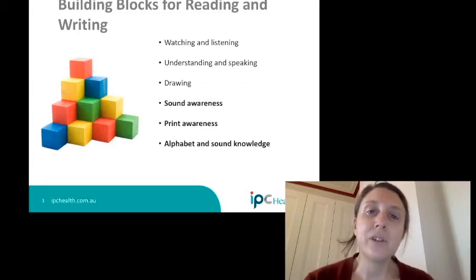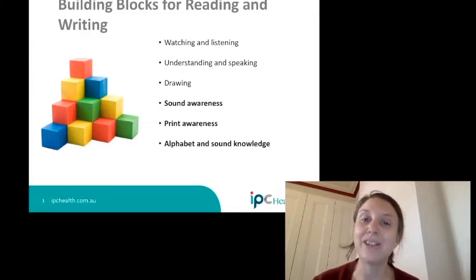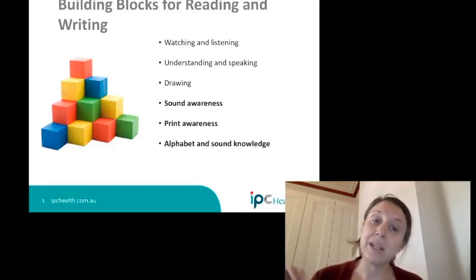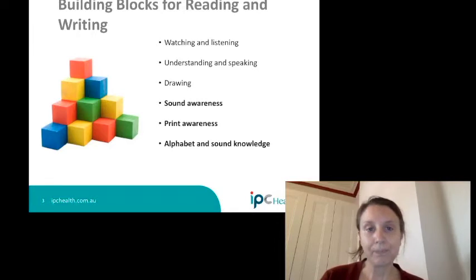So what skills do kids need to learn reading and writing? Well, they need to be able to watch and listen. They need to have good language, understanding instructions and using spoken language well. They need to be able to draw to develop their fine motor skills. They need sound awareness skills, which I'll be talking a little bit more about. Print awareness skills, so that's written word awareness, and of course alphabet and sound knowledge.